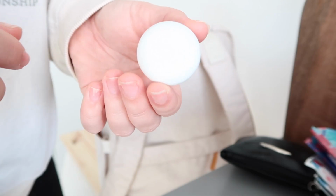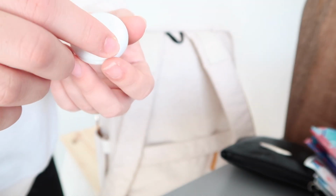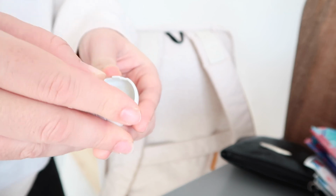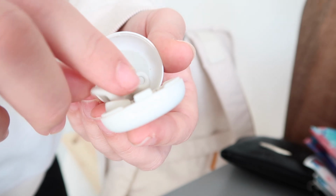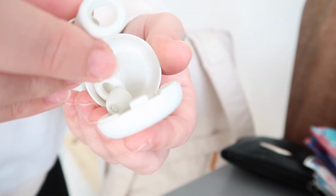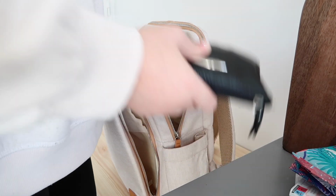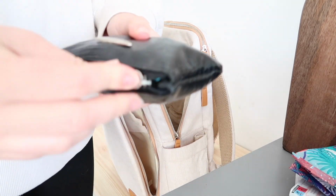on my wrist. Last but not least, I always take my loop earplugs, especially on long haul flights if I want to sleep and the airplane is too loud. They look like this. They're these little earplugs, and they're very discreet and they sit very comfortably on my ear. In the main compartment of my bag, I always take a med pouch.